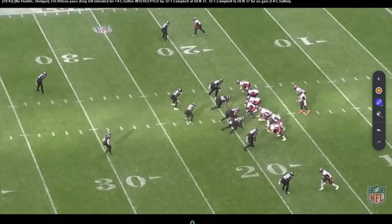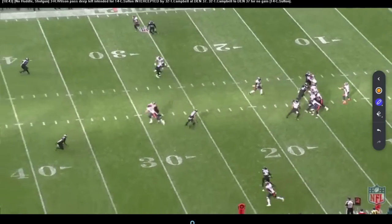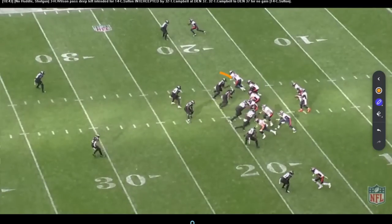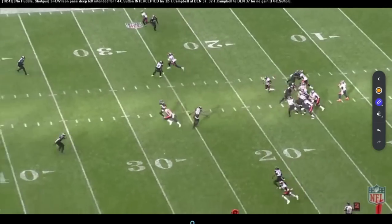All right, so here we go. Everybody remembers this interception in the game. So we've got basically all go again. We're running goes there. We're running goes over to this side. So we got goes everywhere. Backs checking down over the ball.